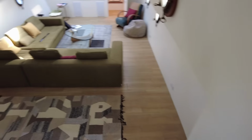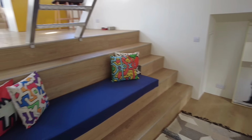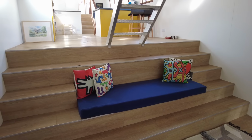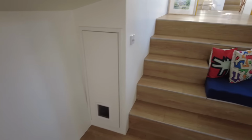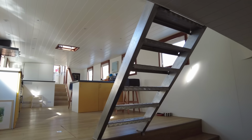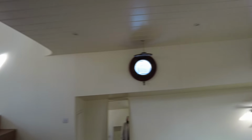And then we've got these large wide open steps leading down, and they've just made a little infill cushion there. Even the cat gets its own little cupboard. That's all the cat litter trays in there, so that's nicely tucked away if you've got a cat. And that ladder, you may have noticed the hatch up to the main deck, that ladder does come out if you want it. That's not fixed basically.